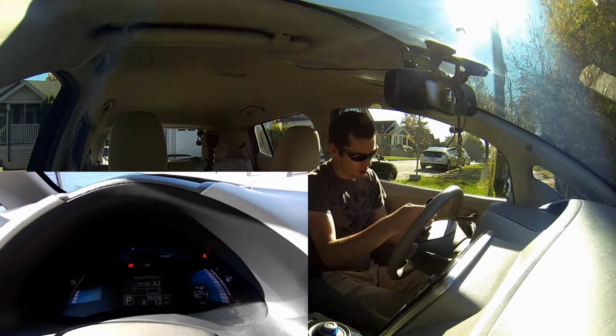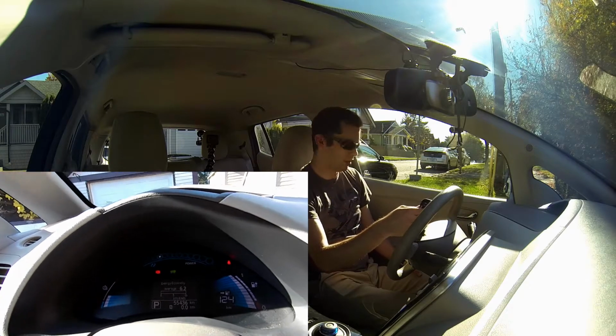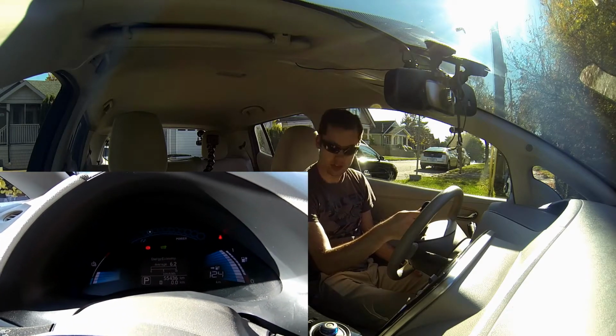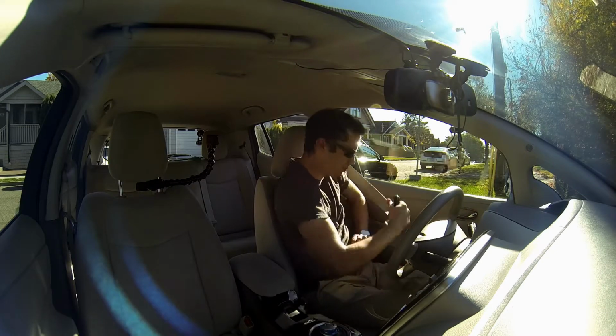little bars tell me, and then this left side is the battery temperature. The Nissan Leaf is air-cooled in terms of battery, whereas everyone else is kind of like a liquid-cooled system. A little bit controversial, but we'll talk about that maybe in a little while.